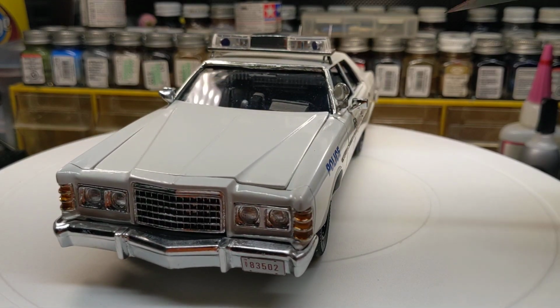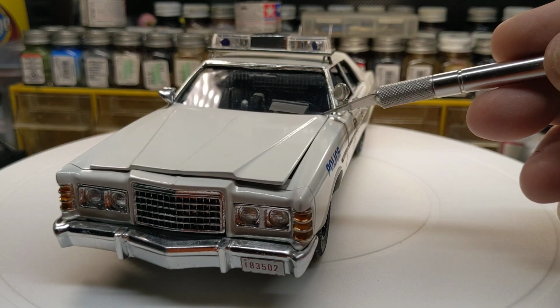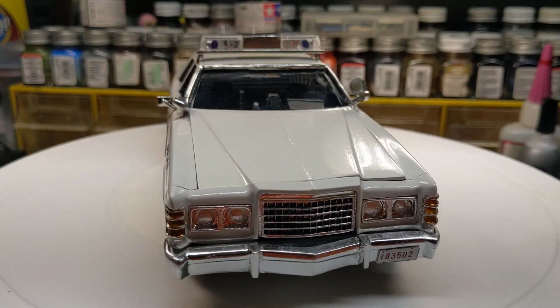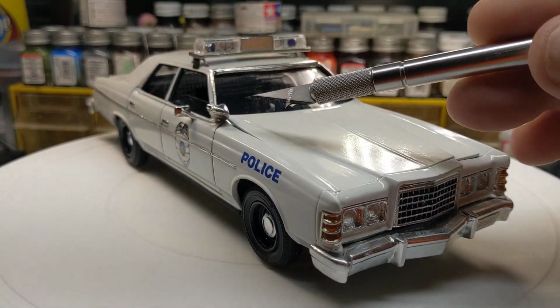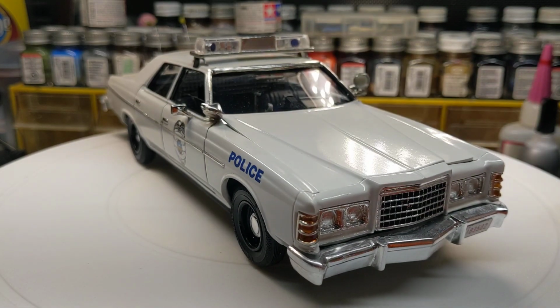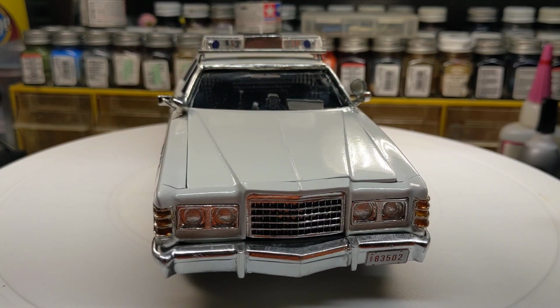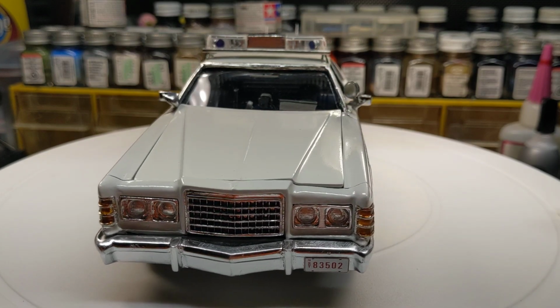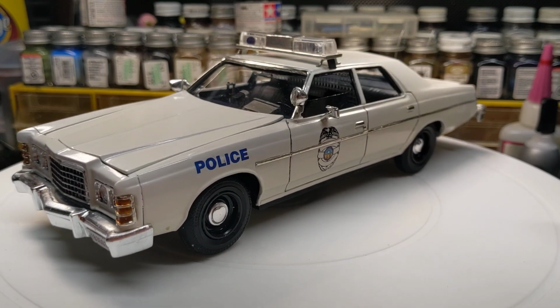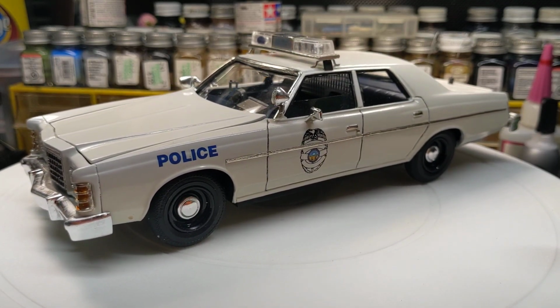Now, over the years, this hood is starting to warp on me a little bit. I noticed when I picked it up the other day, it's raising up here on the corner. I'm going to have to try to do something to correct that. This model is 8 or 9 years old. This has been around for a while.